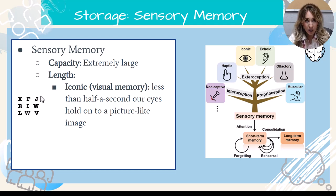There was a study where they showed people a chart of letters for a second, and then they took it away from the screen and gave them an indication, like a little arrow, pointing to one line or another, and they had to recall the items. If it was done in less than half a second, they were able to recall the letters accurately, but after half a second, they weren't able to recall the information.